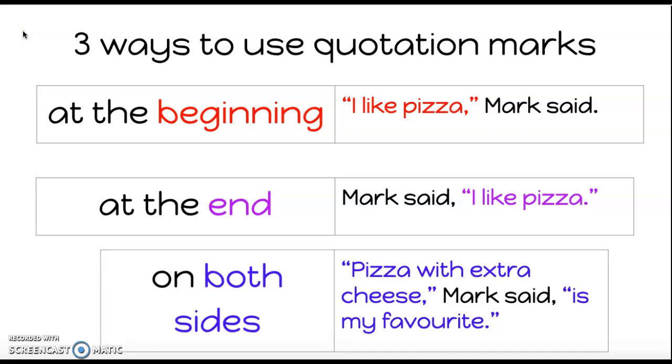In the third example, the quoted words come at the beginning with a break in the middle and then more quoted words at the end. "Pizza with extra cheese," Mark said, "is my favorite." You'll see the highlighted words that are being spoken in the first example in red, the second example in purple, and the third example in blue.